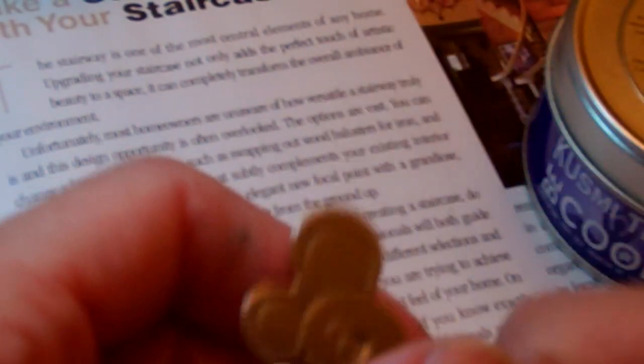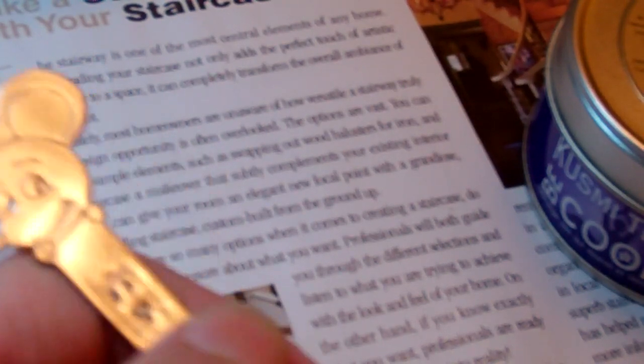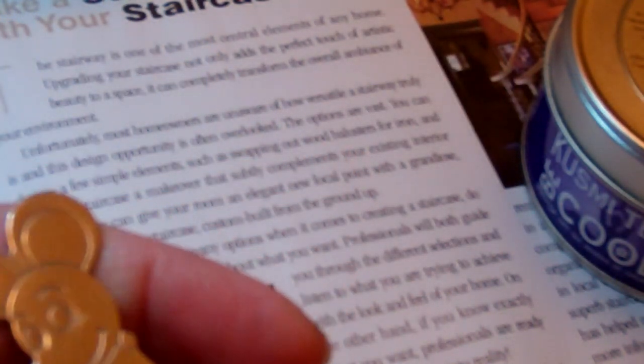So, some friends ask, I think they ask two things, or maybe more. Let's say start with two things. One thing my friends ask, they want to see this little Mickey Mouse spoon. So, I will show this Mickey Mouse spoon. And there is a story behind it.